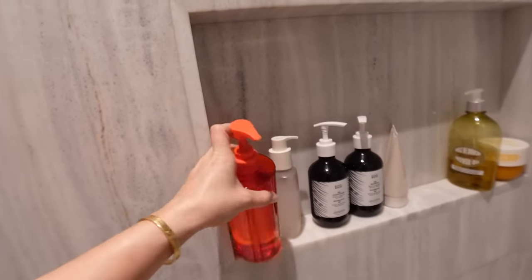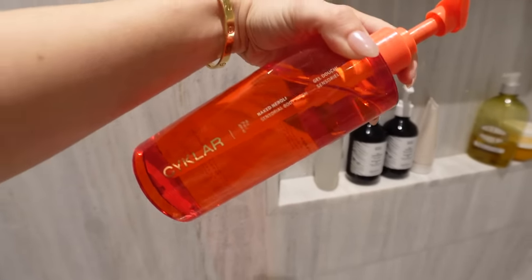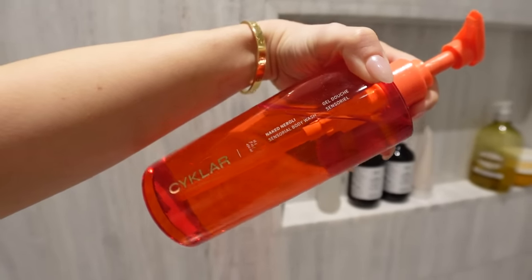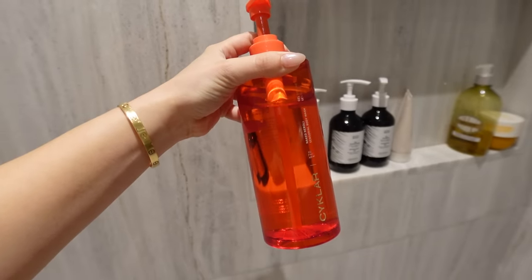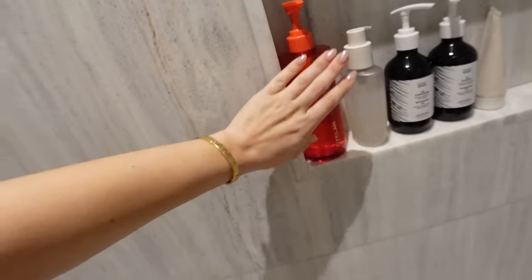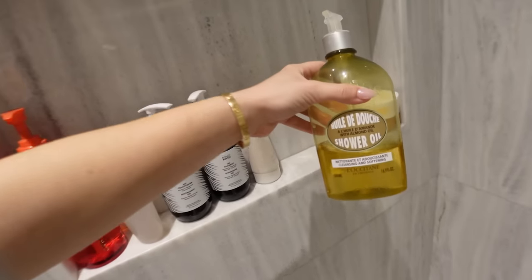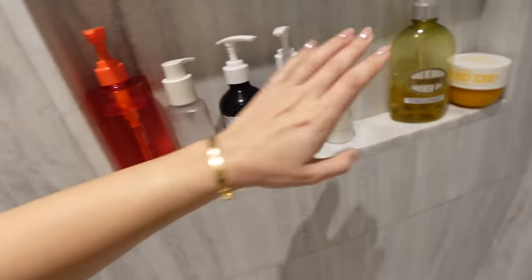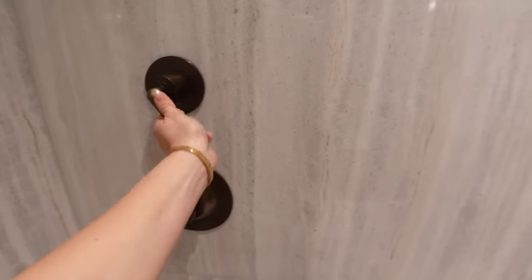Also, Claudia Salewski, I talked about this on the podcast, came out with her brand Cycler. This Naked Neroli Sensorial Body Wash smells so good. I can't even, it's so good. Obviously, I always love my L'Occitane because it's good for shaving and stuff, honestly. But I do have to say, it smells amazing.